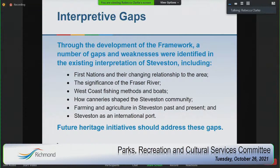And you'll also see outlined at the end of the report some of the activities that we are already doing to work towards addressing some of these gaps. And note that other future activities will come to Council for approval.